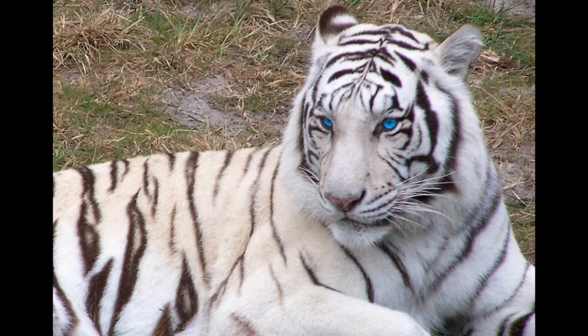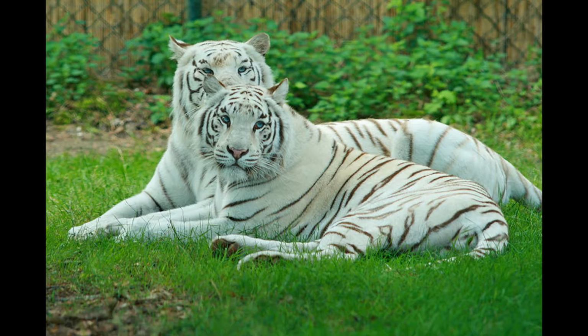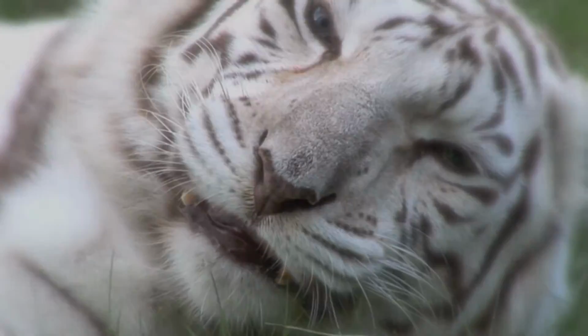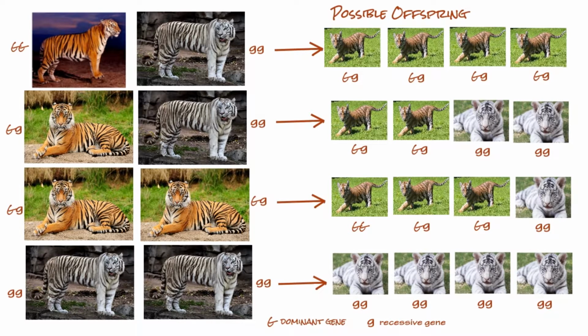These features are produced because the gene prevents the production of pheomelanin, which is responsible for orange and yellow coloration. However, unlike in albino tigers, it does allow the production of eumelanin, which results in the dark stripes and blue eyes. To produce a white cub, neither parent has to be white, but both must be white to always produce a white cub.